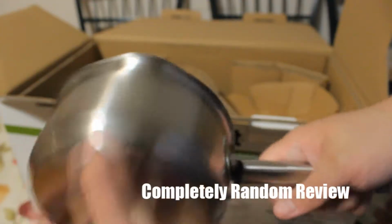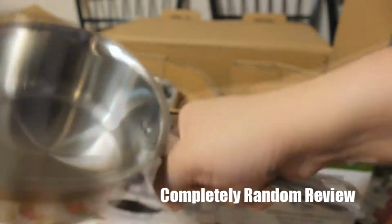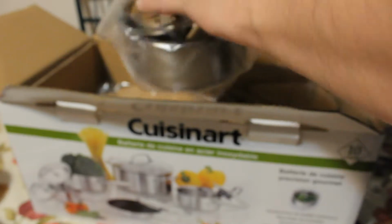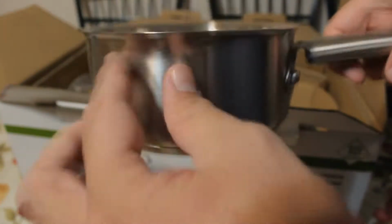Apparently this base is an aluminium base, but I do like it. It's kind of nicely grippable. I don't like the small one, so it's a nice sizable handle. But, oh, now I can finally show you the thing I've been promising for all this time. Oh, sorry, this is not out of order.